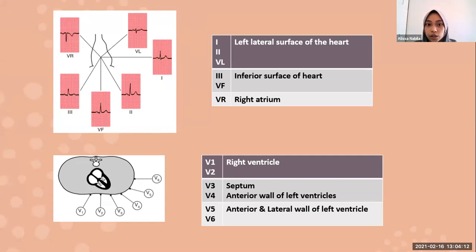So for lead 1 to VL, it will give us information regarding the left lateral surface of the heart. Lead 3, VF, inferior surface of the heart, VR, for the right atrium. And then for the chest leads, V1, V2, it gives us information regarding the right ventricle. V3, V4, regarding the septum and the anterior wall of the left ventricle. V5, V6, regarding the anterior and lateral wall of the left ventricle.